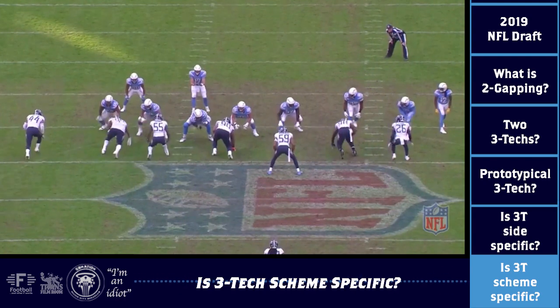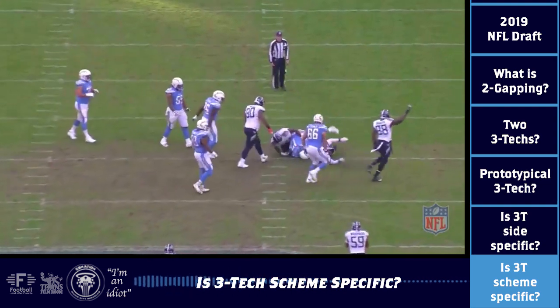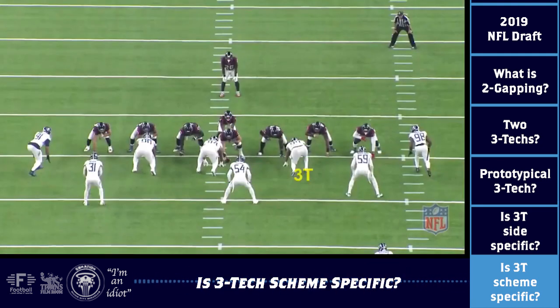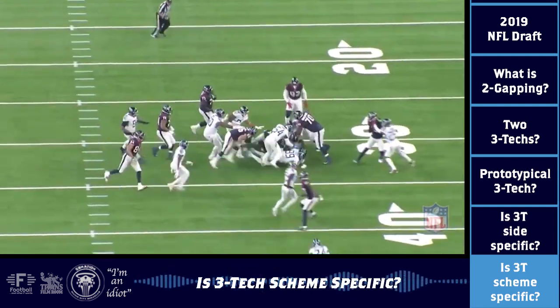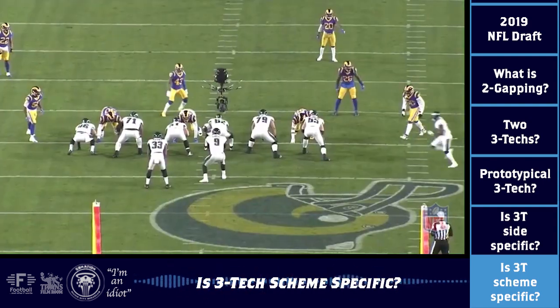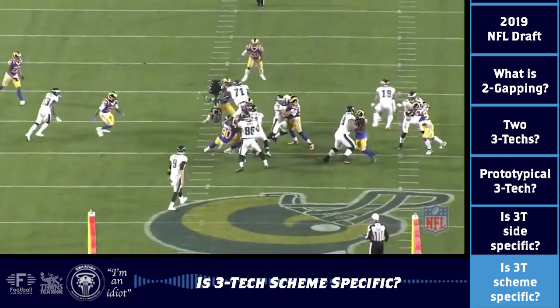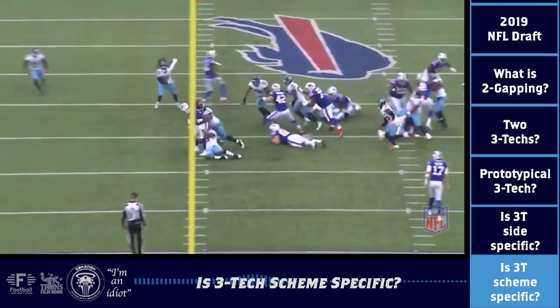It's not scheme specific, though it is more commonly associated with a standard 3-4 or 4-3 defense. But you can have a 3 technique with the hybrid 3-4 fronts that we see more commonly in the NFL today. Very few teams run a true straightforward 2-gapping 3-4 anymore. Most of them are a hybrid where you've got some guys that are 2-gapping, some guys that are penetrating 1-gap attack type players, and that's typically what your 3 technique is going to be.